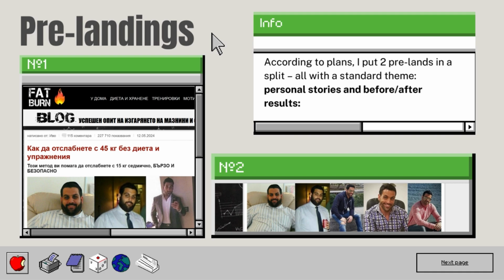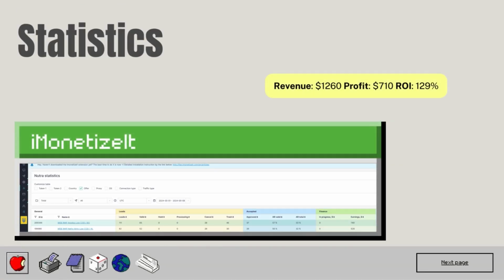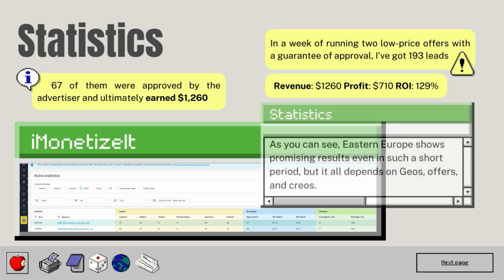And the most interesting part, the statistics from iMonetizeIt. In a week of running 2 low-price offers with a guarantee of approval, we've got 193 leads. 67 of them were approved by the advertiser and ultimately earned $1,260. As you can see, Eastern Europe shows promising results even in such a short period. But it all depends on geos, offer and creos.